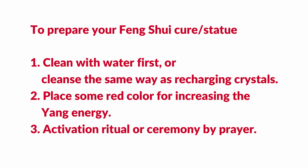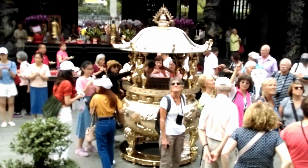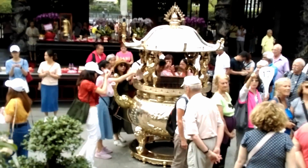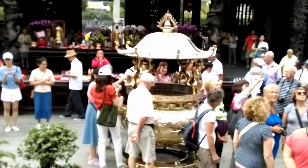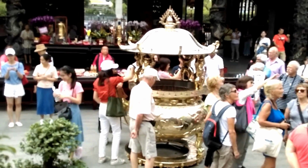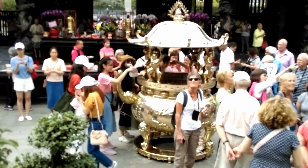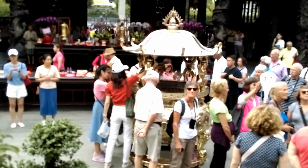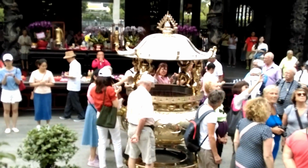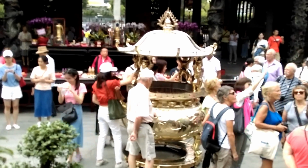And usually you will include your name, your address, your situation, and the outcome you like to see with this Feng Shui cure. Many Chinese people take it to the temple above the incense burner and circle 3 times to enhance the power of your Feng Shui cure. You can also do that if you have a home altar, and you can burn some incense as part of the ceremony. So where do we place these Feng Shui cures?